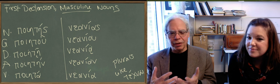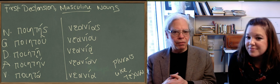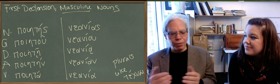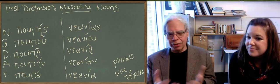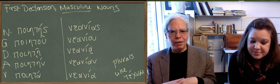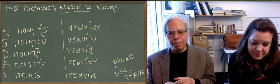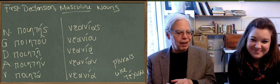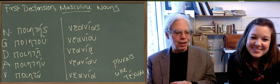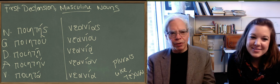And so they had to preserve some kind of masculine inflection. So in Latin, they just kept the forms of the masculine nouns the same as the feminine ones, but they were masculine gender. In Greek, you have a very half-hearted effort, let's call it what it is, to masculinize these nouns.